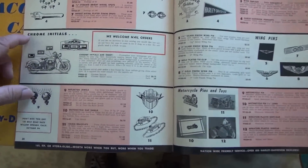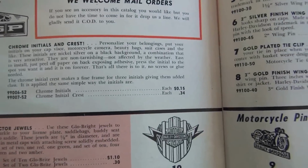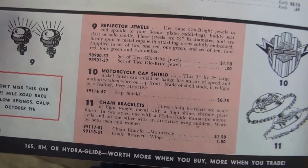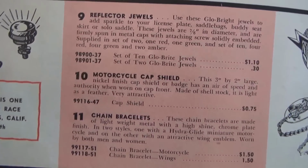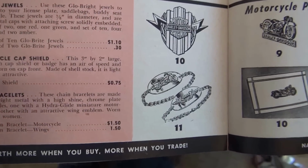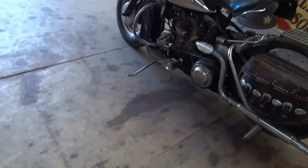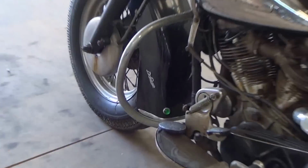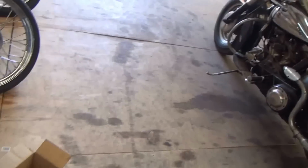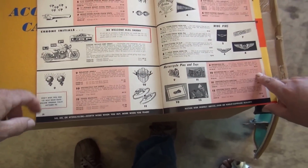And here we go. Here is our chrome initials and our crest, which is what's on that 49. And here's our expensive reflector jewels, what we call glow brights. Set of 2 was $1.10. We've got them on the bottom of the front fender, and as you saw, you can stick them wherever you wanted. Drill a hole and stick it wherever you wanted the decoration. That was correct. They're $100 a piece now. They're $1.10 a pair then.